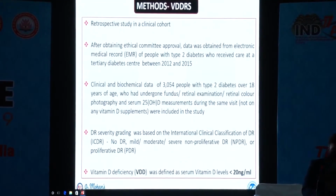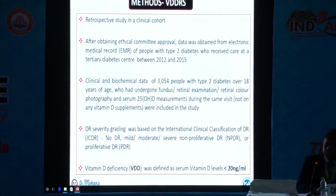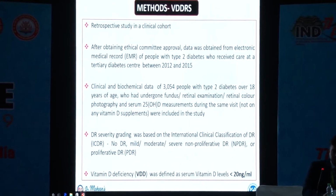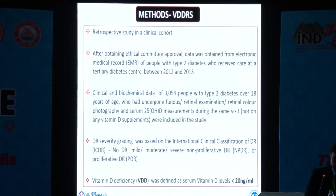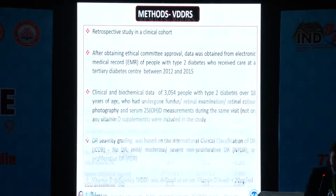Patients who were not taking any vitamin D supplements, who did not have severe diabetic nephropathy or liver disease were included in the study. And the diabetic retinopathy severity was graded based on the ICDR classification. We define vitamin D deficiency as vitamin D levels less than 20 nanograms per milliliter.